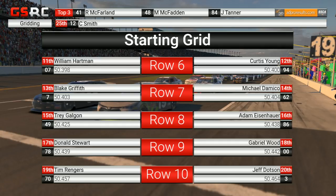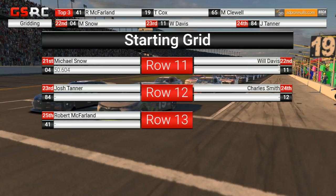In the Baker's Dozen spot is Blake Griffith, not to be confused with Blake Griffin, now of the Detroit Pistons. Outside of him is Michael D'Amico. All right, row eight, going to be Trey Galgan. And in 16th, Adam Eisenhower. So we've got Jason, boy, Soup, you're going to have your hands full. Adam Eisenhower starting 16th. I can handle that. Donald Stewart and Gabriel Wood fill up the next row. Row 10, Tim Rengers and Jeff Dotson. Michael Snow and Will Davis in 21 and 22.